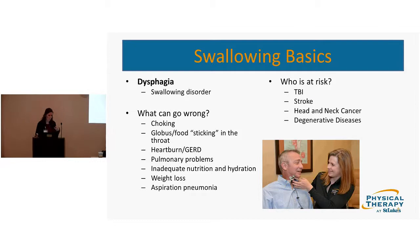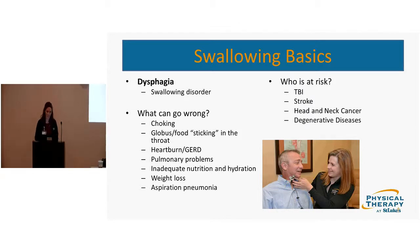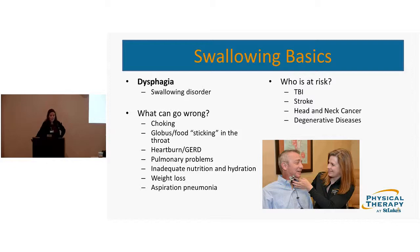Some quick basics for those of you who are not speech therapists. Dysphagia is the term we use for a swallowing disorder. Things we can often see are choking, a sensation of something stuck in your throat or globus, heartburn, issues with breathing associated with swallowing, and inadequate nutrition and hydration because you're not getting enough intake, weight loss, and aspiration pneumonia, which is the big one we want to prevent. Those at risk include TBIs, strokes, head and neck cancer, and degenerative diseases such as Parkinson's or ALS.